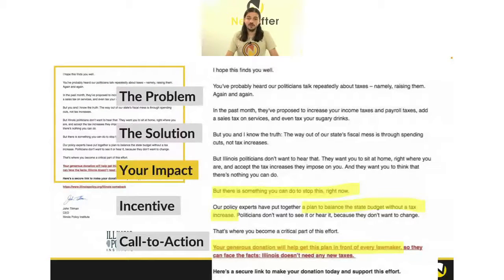There's something that you can do to stop this. We have a plan to balance the state budget without a tax increase, and your donation is going to help get this plan in front of every lawmaker. So I can clearly see what's my role to play. If I give, my money is going to help get this plan that if I'm the ideal donor I believe in, get it in front of people who can make a difference. That's my role to play.